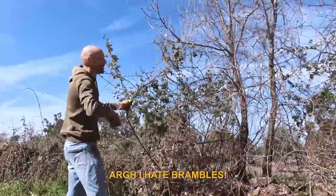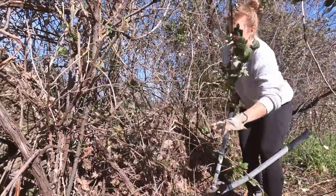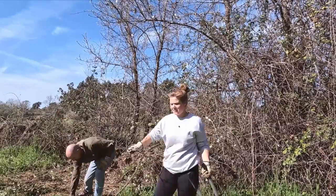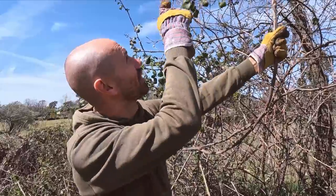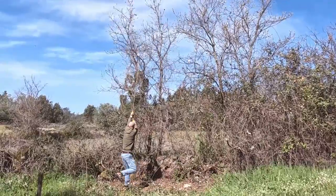Oh, I hate brambles. Ooh. Ow. I think we might end up baking today because we're going to have to keep our long sleeves on. This vine is literally going all the way from the ground on our side right up to the very top of this oak tree. Time to give it a good old yank.